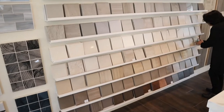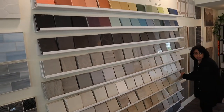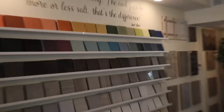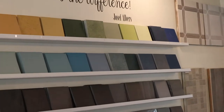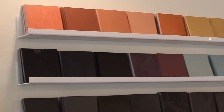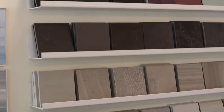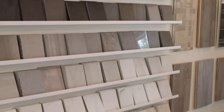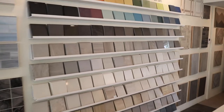Sure. We usually start with customers with our color wall here. Again, it's porcelain. It's made in the USA, made in Italy, mostly it's stocked here in the States. This way you can start with what colors you're drawn to. Do you want to stick in grayscale, bring in some vibrant color pop, or do we want to go more into the beige taupe world?